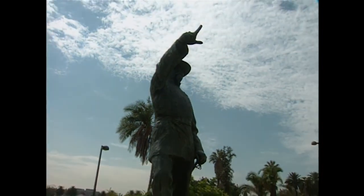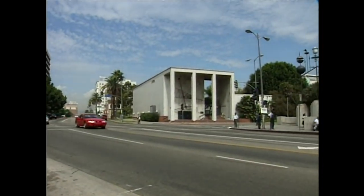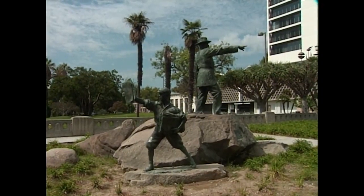He's actually pointing towards the direction of the Otis Art Institute, which was where his family home was, and he was the founder of Otis. But now that Otis has moved recently to the west side of Los Angeles, it takes on a slightly different meaning. So the family home is not there. The institute itself, the buildings are still there, but it's gone. But the general is still pointing.